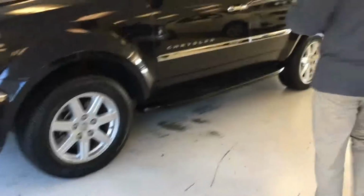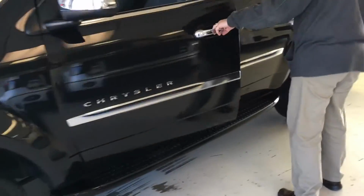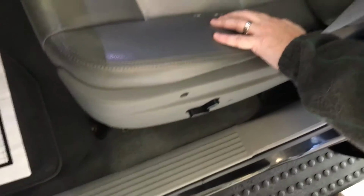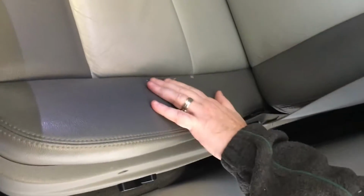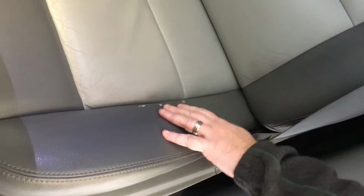First, before we get into the body damage, I want to show you on the driver's seat here. If you can get the camera in, it's just starting to tear just a little bit from just use and wear of getting in and out. It's actually on that inside seam right there. I did notice that when I got into the vehicle. The rest of the interior looks pretty good, but I wanted to point that out to you.